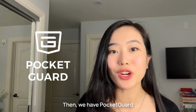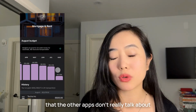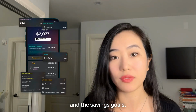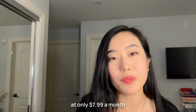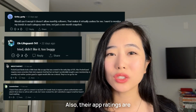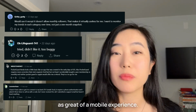Then we have PocketGuard, which has a pretty modern UI and has some features that the other apps don't really talk about, such as bill payment tracker or fraud detection, and of course the debt payoff and the savings goals. It's one of the cheaper options at only $7.99 a month, but it also is lacking the investment tracking features that would make it a more complete solution. Also, their app ratings are a little bit lower than the rest of their competitors, so it might not be as great of a mobile experience.